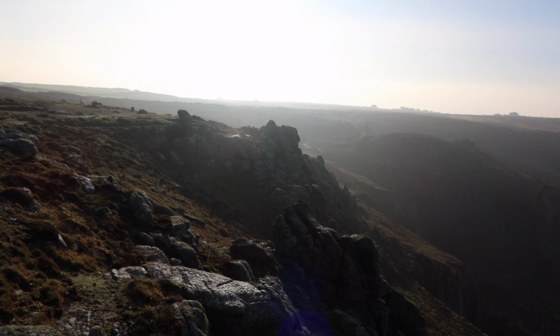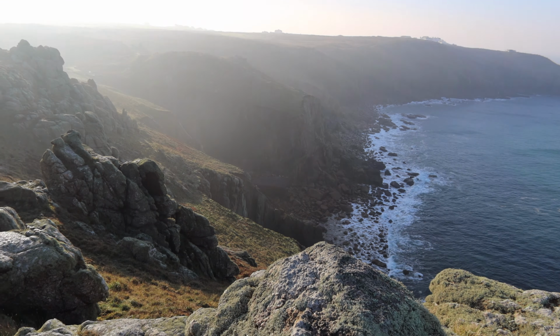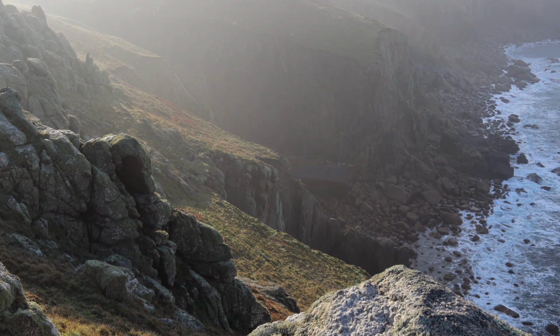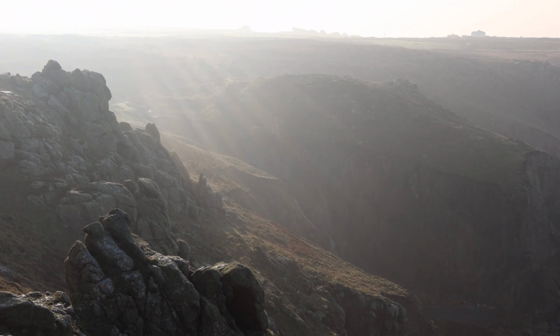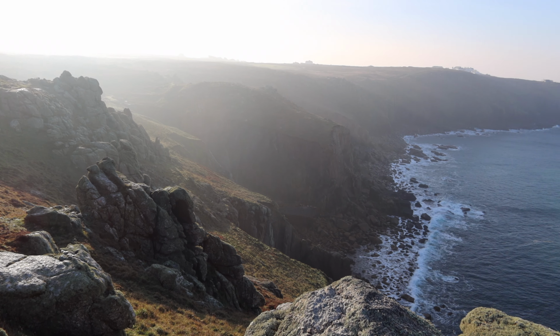Just up here on these cliffs at the moment, we're about a mile away from Land's End. And just down there's the shipwreck. Looks quite eerie from up here, looks a bit freaky. So we're gonna make our way over in that direction. Dave's the expert here, I'm trusting Dave fully on this one. And head on down and check it out.